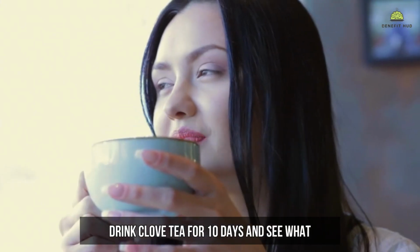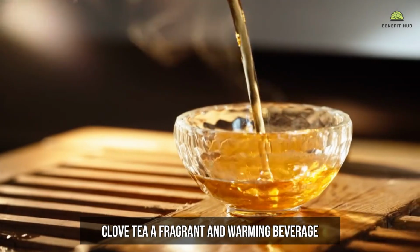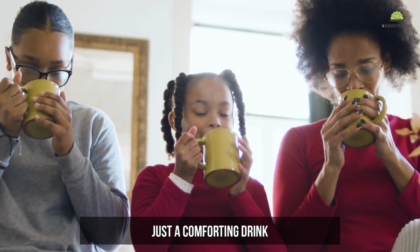Drink clove tea for 10 days, and see what miracles happen to your body. Clove tea, a fragrant and warming beverage made from dried clove buds, is more than just a comforting drink.